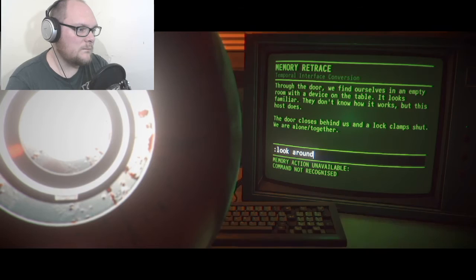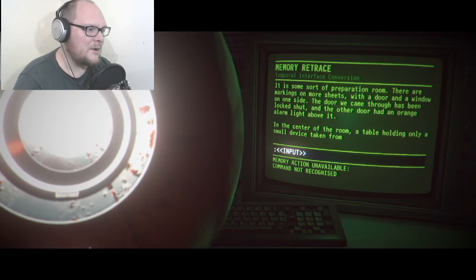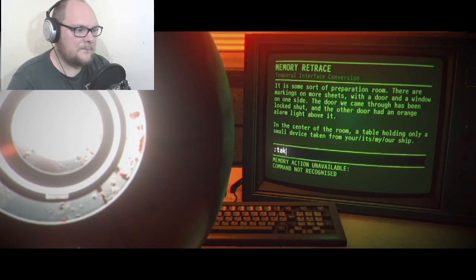It's some sort of preparation room. There are markings on more sheets. The door and a window on one side. The door we came through has been locked shut. The other door has an orange alarm light above it. In the center of the room, a table holding only a small device. Taken from your, it's my, our ship. Take device.